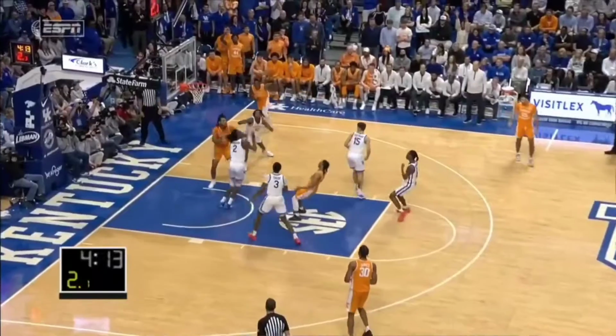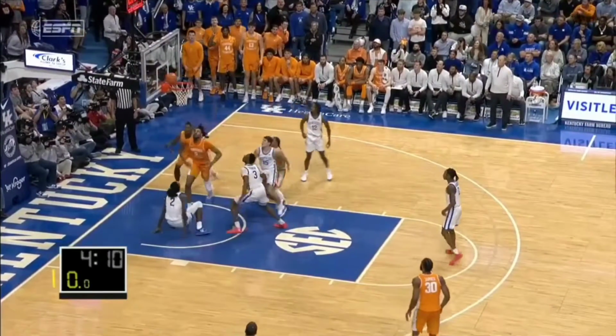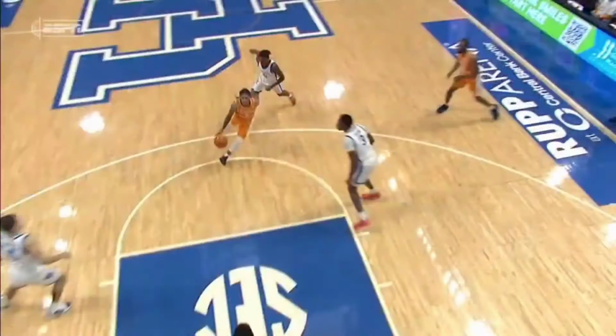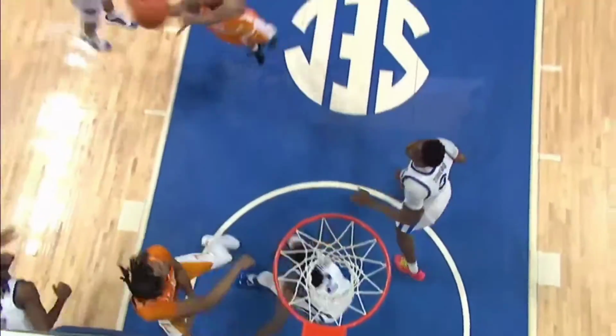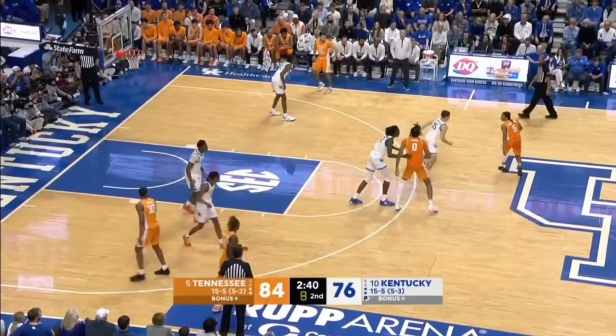So that takes us to the media timeout, they're telling us, after they take this review. 4:09 remaining. Plenty of drama left in the third of our 3 consecutive top 10 showdowns. After further review, the shot is good. You heard it.